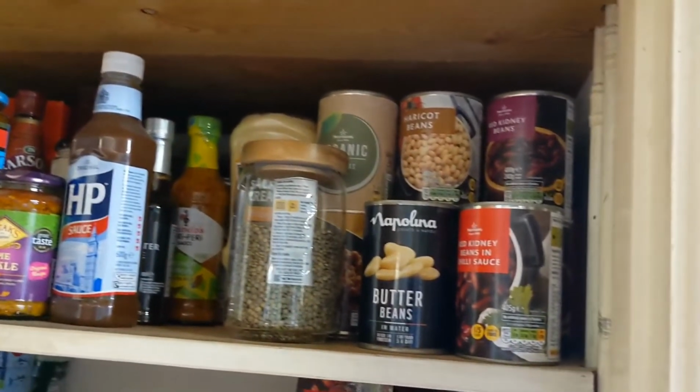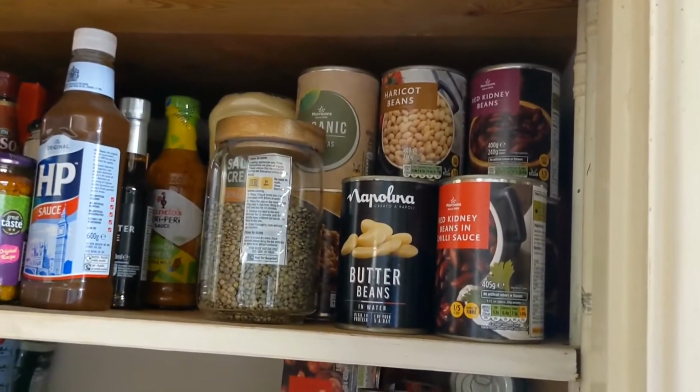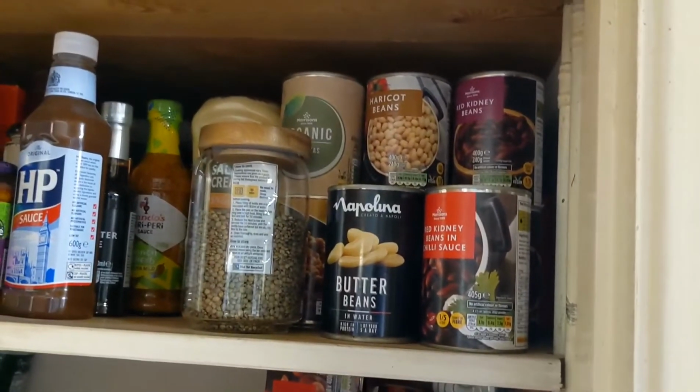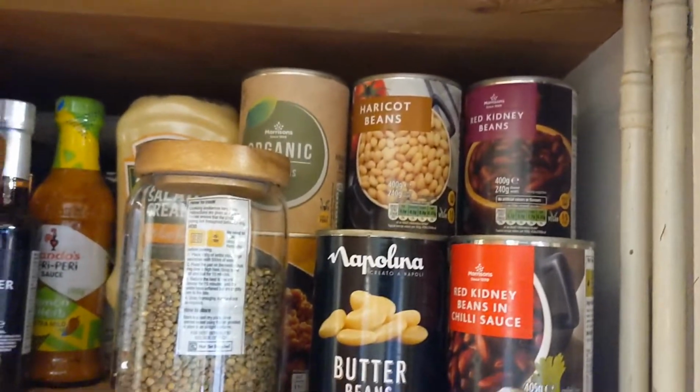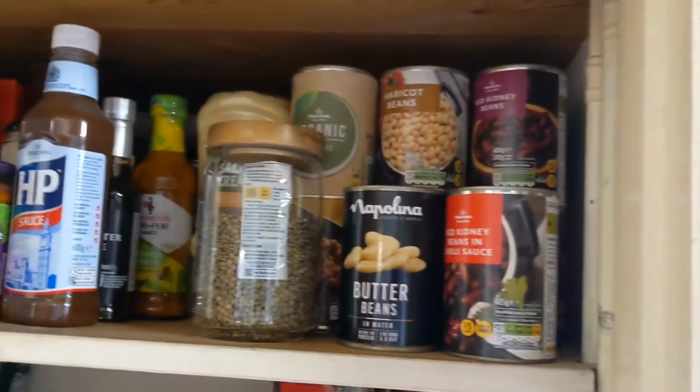And then over here, we've got my beans. So I'm trying to go a bit more veggie, and to bulk out my meals, I'm adding loads of beans. So I thought I'd just organise them so that I could see what's what. And there's quite a few back there.